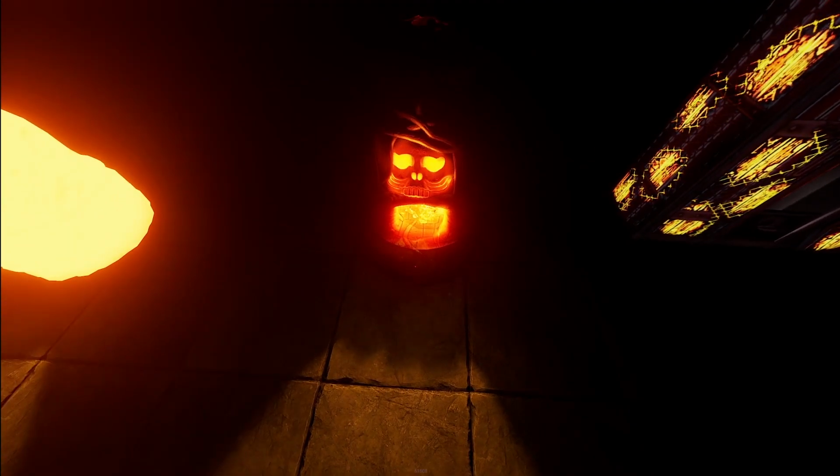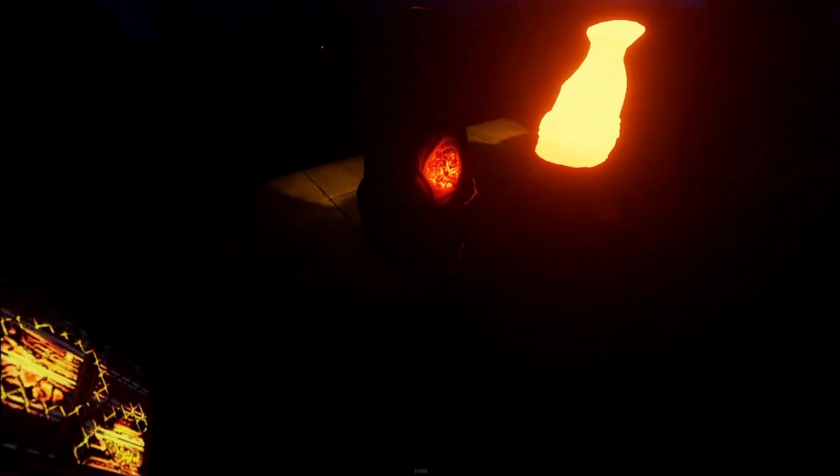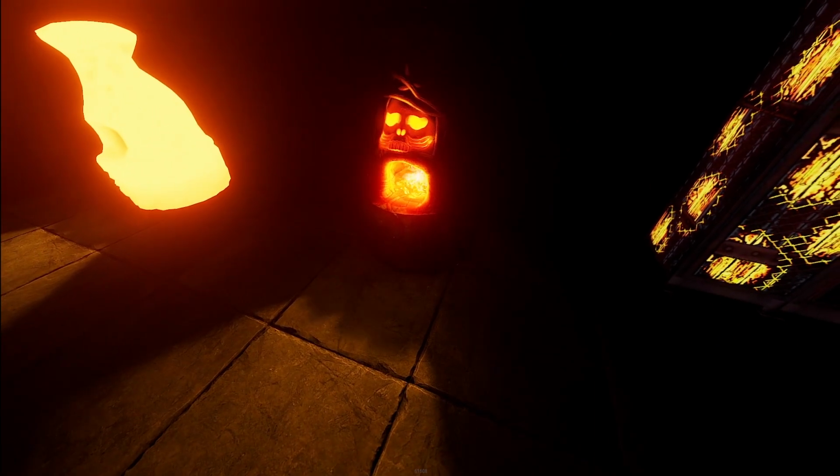And there we go with this furnace. Little glow there on the back. And again, that one, yeah, something's up.